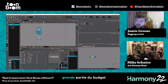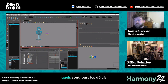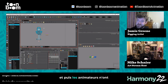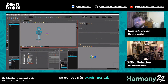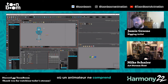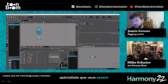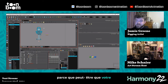But a lot of it will also depend on the budget for the show, the ambition for the show, how big the team is, what their deadlines are going to be like in animation. So you've got to factor all of that in. You can't do anything fancy if there's no time to actually make it, and then the animators have no time to fix it. And if you are including a lot of stuff which is very experimental, it might break one of the days and an animator doesn't really understand how, and it doesn't even matter how junior or senior the animator is. You've come up with this very specialized method that you know how to make work, that they don't know how to make work. They don't know how to fix it because maybe your experiment had some flaws in it.